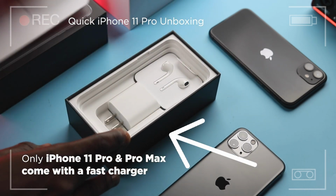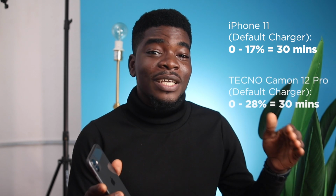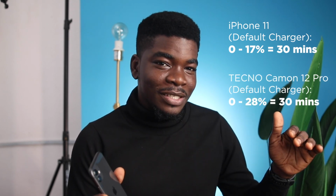And about the charging speed, during my test, this phone went from 0 to 17% in 30 minutes, which is slower than a Techno charger. My Techno Camon 12 Pro goes from 0 to 28% in the same 30 minutes. And it takes the iPhone 11 1 hour to get there.